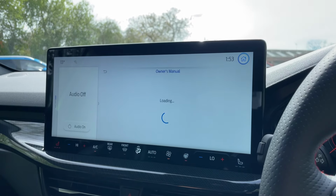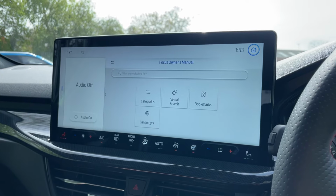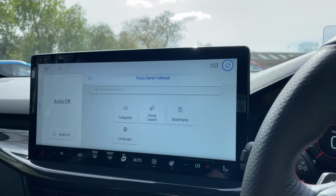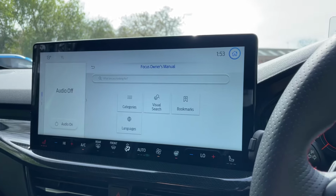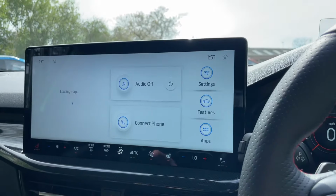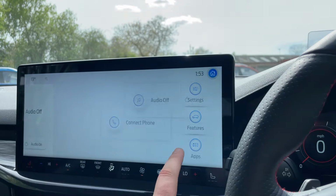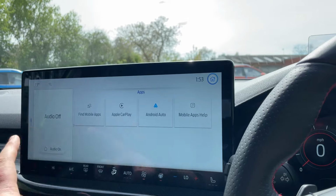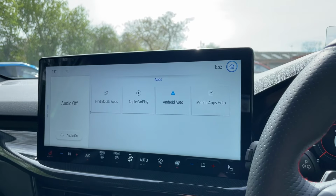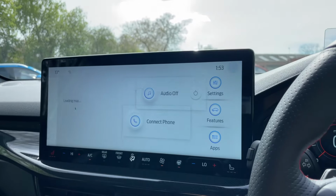Owner's manual there as well, so we've got a completely interactive driver's manual. We don't need a big paper book anymore. It's all on there. Pop into the search bar what you're looking for and we're flicking through your book. Very fantastic idea. Love that. I just wanted to take you back into features. Oh, I've done that already, sorry, my apologies. Into apps, because this is where you can see Apple CarPlay, Android Auto and mobile app help. So all your CarPlay settings on there.